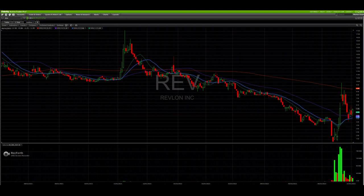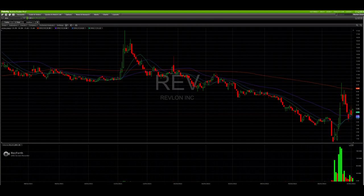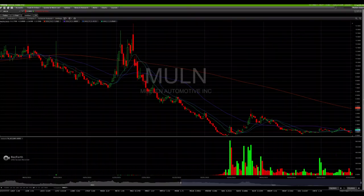And if you notice the pattern, it also looks like we're forming a nice bull flag. So hopefully we get a nice big break to the upside. And again, we will continue with the Ortex data in just a moment.